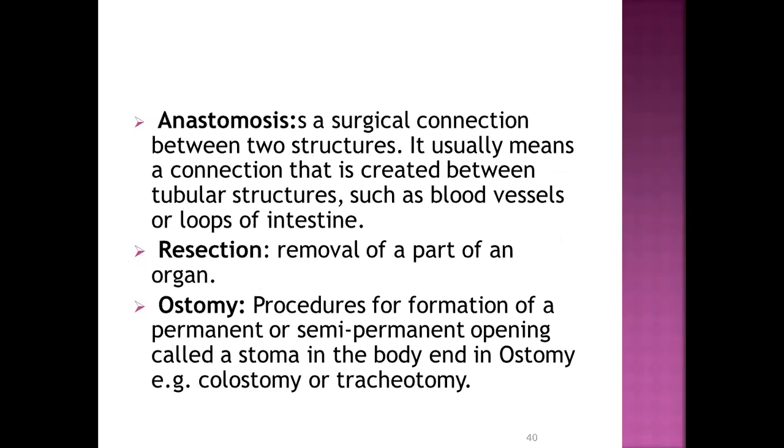Then anastomosis. Anastomosis is simply a surgical connection between two structures, usually tubular structures such as blood vessels or loops of intestines. So, for example, if somebody has a blood vessel that is cut and they want to join that blood vessel, that is called anastomosis.